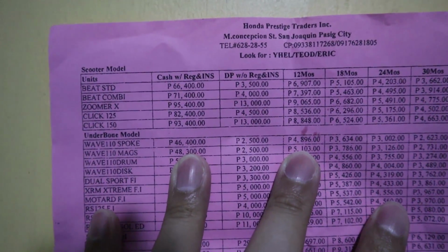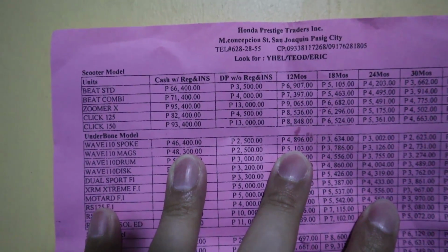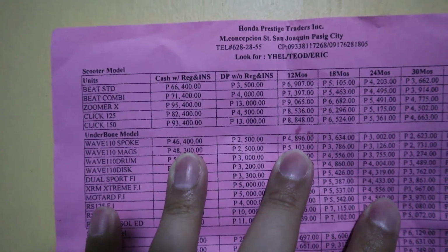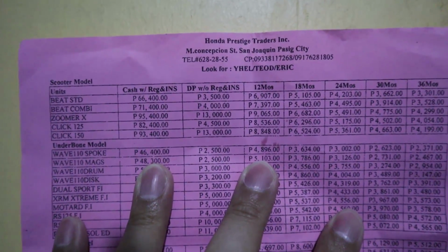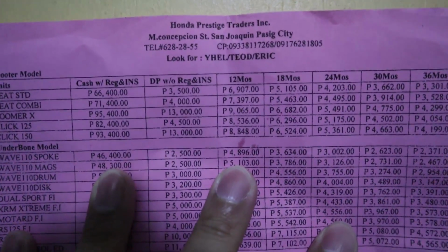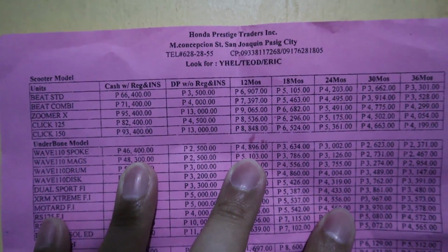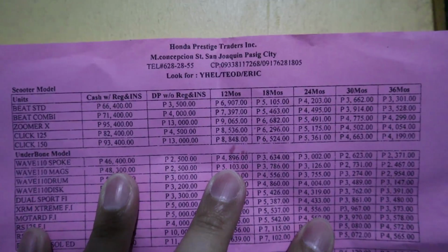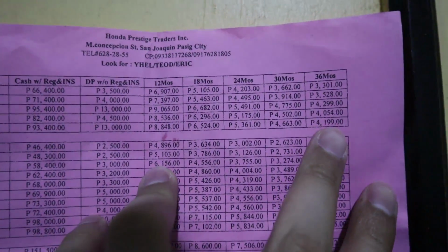So, you will definitely add a couple of 1,000 pesos pa. I would think siguro around 2,000 pesos, no? Although I'm not sure, I haven't asked them. They're offering the installment schemes for 12, 18, 24, 30, and 36 months. So the longest you can pay for it would be 3 years.